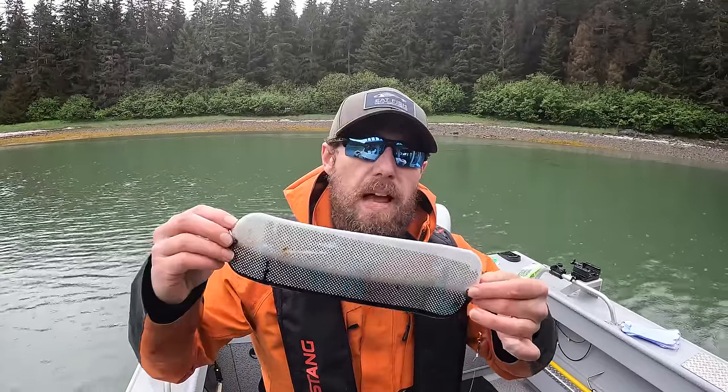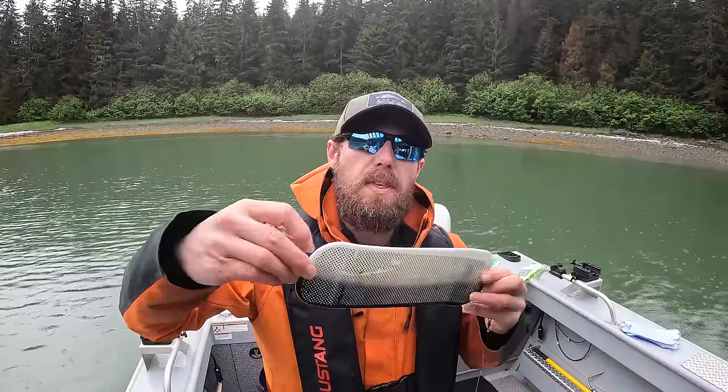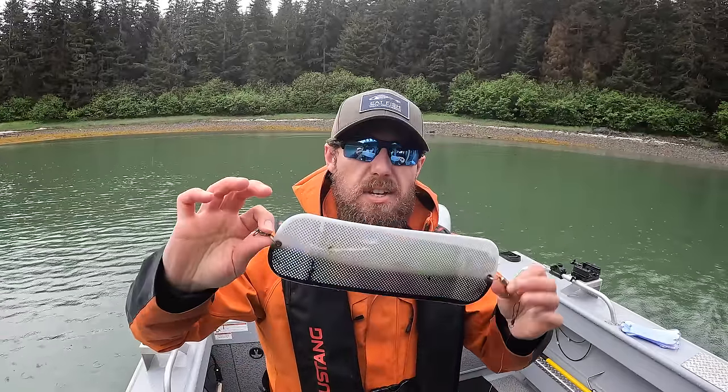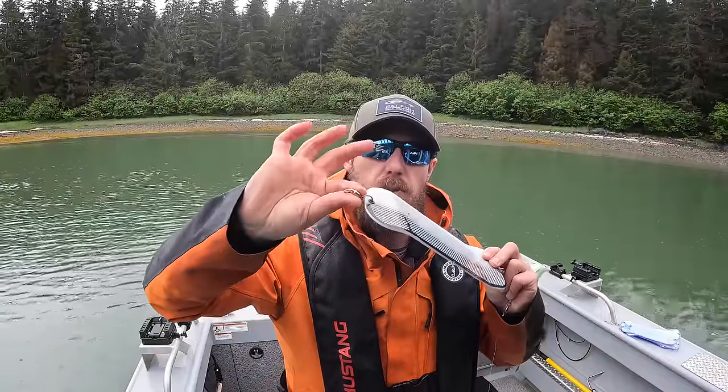So a flasher will have two sides, a thick end and a thin end. You always want to run the thin end closest to the main line. And so the thick end trails behind, and that's what generates that whip. It should have a swivel on each side. And so this is going to go to the main line because this is the thin end. You see there's a swivel there.